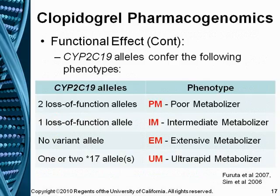The CYP2C19 alleles confer 4 main phenotypes. Individuals with 2 loss of function alleles, and this can be any combination of loss of function alleles, so any combination of the *2, *3, *4, or *5 alleles, are termed poor metabolizers. Those with a single loss of function allele, so they have the normal or wild type *1 allele in addition to one of the loss of function alleles, are intermediate metabolizers. Those without a variant allele, so they have the *1 genotype, are extensive metabolizers. And those with one or two of the *17 alleles, or the gain-of-function alleles, are ultra-rapid metabolizers.